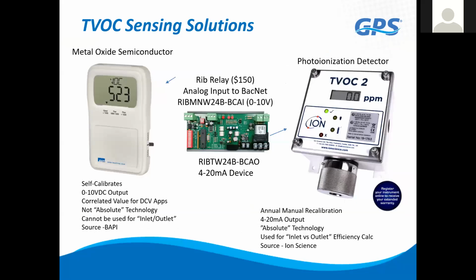And then if you want to measure total VOCs in the space, you would go to the metal oxide semiconductor. That is a BAPI sensor that is shown. That does a good job in measuring the total VOCs that are present in the space. If you want to measure before and after with a very high-end photoionization detector, you can do that with the one that's showing on the right-hand side, the TVOC2.